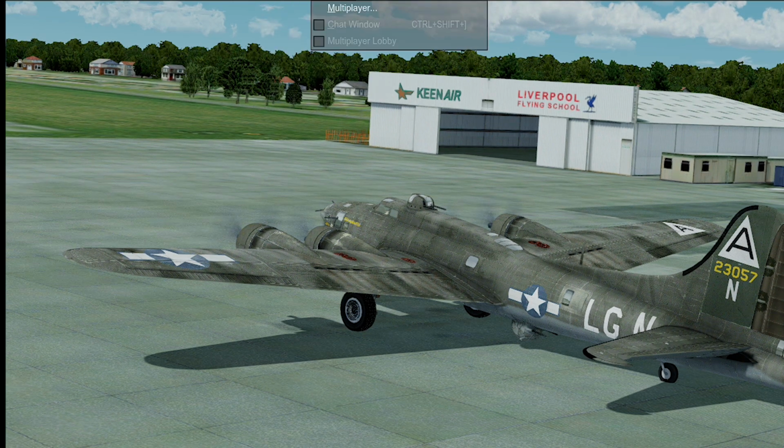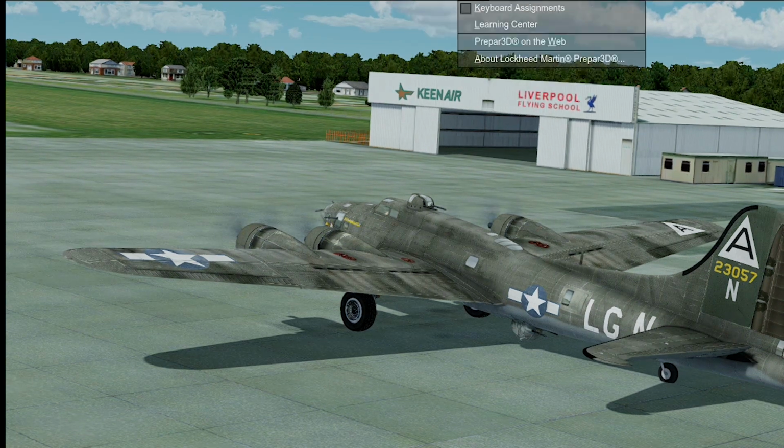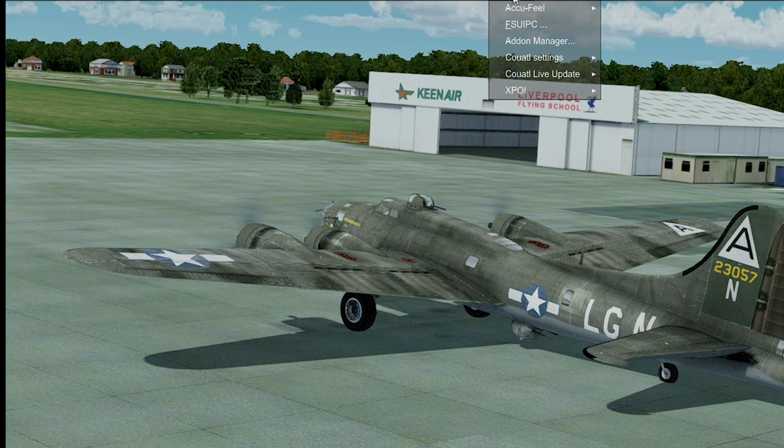Go to network, that's pretty much the same, although note that there are some changes in the multiplayer lobby and stuff like that. On the tools menu, Sim Director, we'll have a look at that in a minute. The VR stuff is pretty much the same. You get to your VR settings, there's a help menu there where you can get information, keyboard assignments and what have you, and then of course there's an add-on menu.